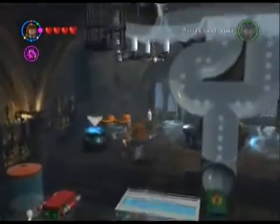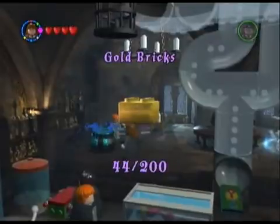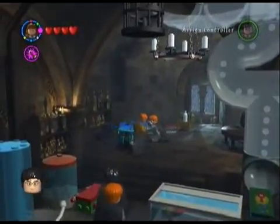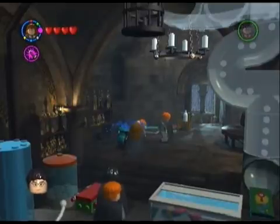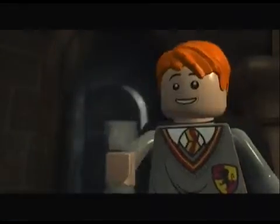It works, obviously. And there we go, this random blue aging potion, which the only real use for it really is just to progress the story. It's a nice way of doing it. I'll get Hermione to have some, because she's obviously... Actually, oh, what the hell? I want to get those blue studs.